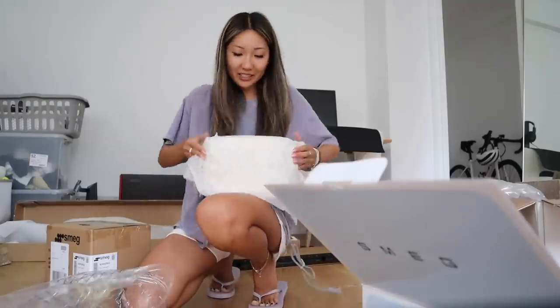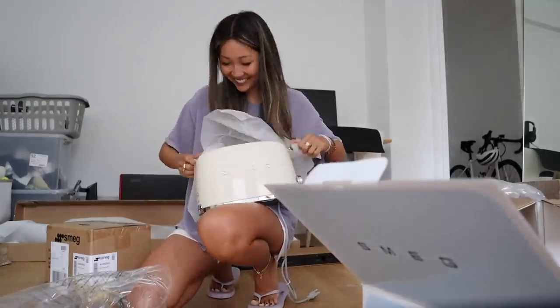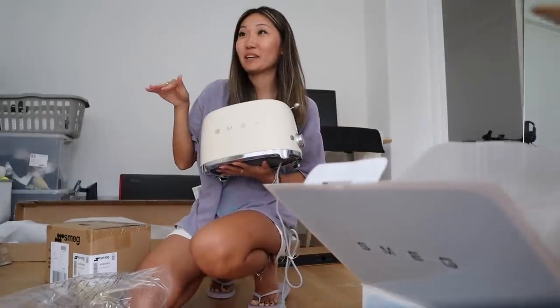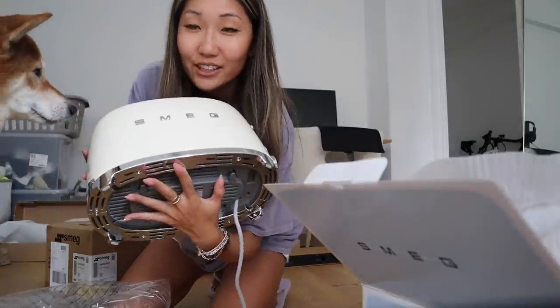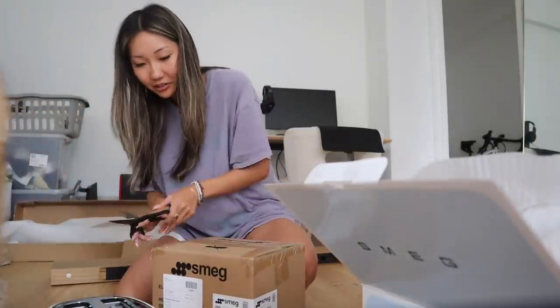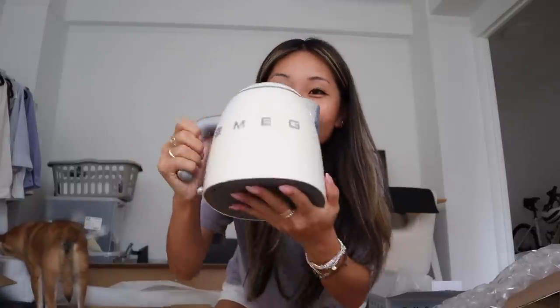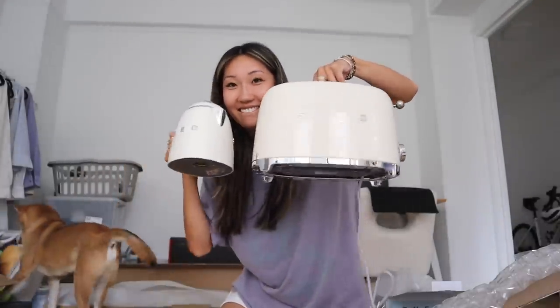Oh my god, wait. It's so cute! It's kind of big, but I think we can put it on the bottom of the bar cart. So this is the toaster, like a vanilla color. I also got a matching kettle. Well, it's not a kettle, it's like a water heater. This is the water kettle. It's so cute. It's a Smeg. It's like a cute little kitchen set.